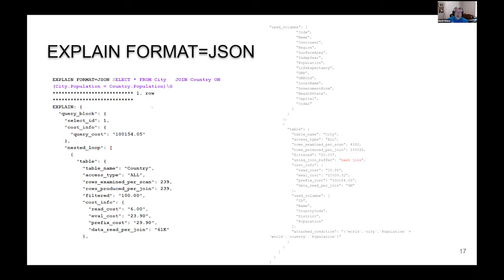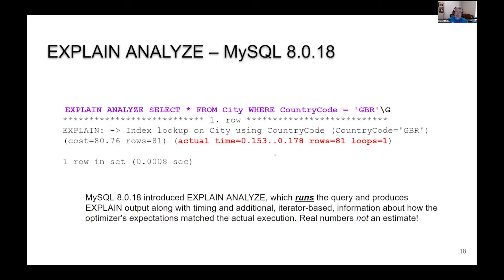For those who want even more information, FORMAT=JSON. It gives you all sorts of information: the rows examined, the read cost, the columns used, a whole bunch of other stuff, how it's joined. For those starting off, this is overkill. For those who've been doing this for a while, there's some valuable information in here.